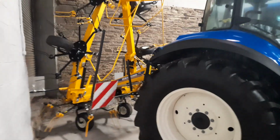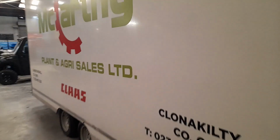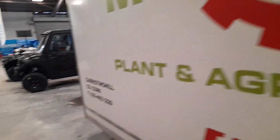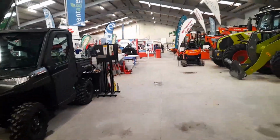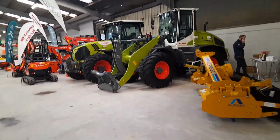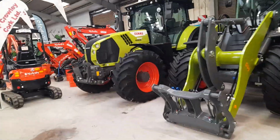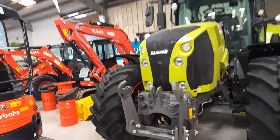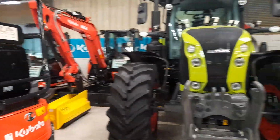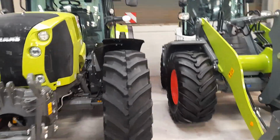Also here on the back of the T5 120, you have a kind of a grass tether. McCarthy's, oh I never saw them. McCarthy's are here. McCarthy's are Claas dealers, of course. Couple of Claas tractors and the Claas loader and shovel. And 956. That's a big bull of a Claas. Claas are a handsome tractor. I never drove a Claas until kind of last year, but they're a lovely tractor. I love the gearbox in them.